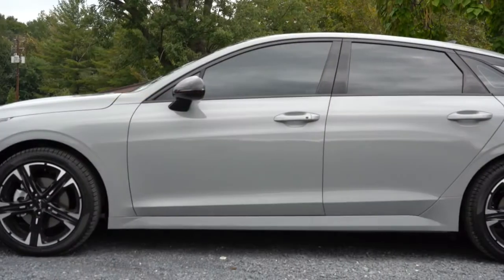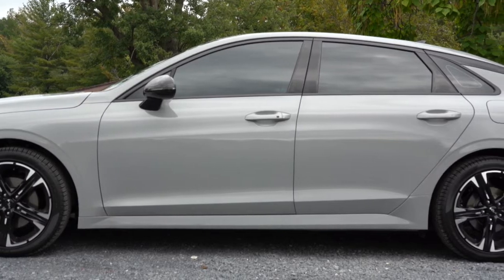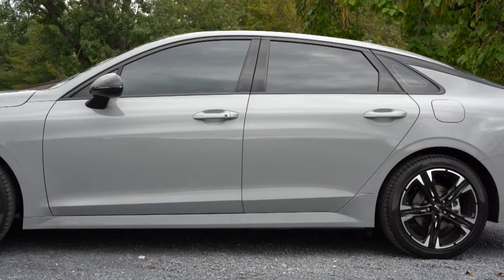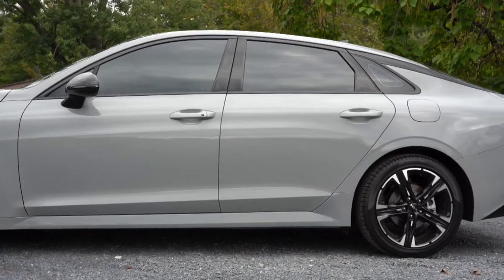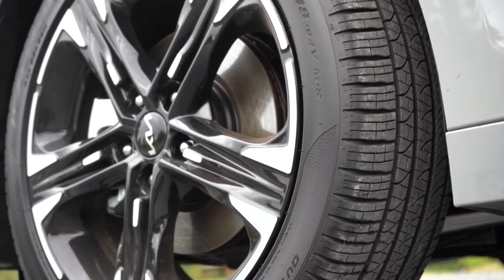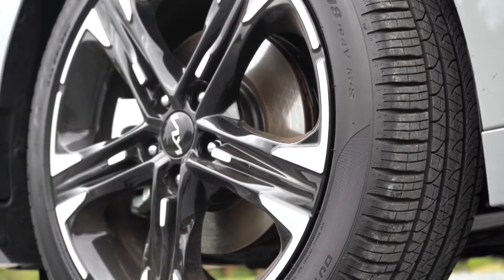But anyways, then take a look at the wheel configuration. 16-inch alloys coming with the LX and LXS front wheel drive. 18-inch gray machine finished alloys for the LXS all-wheel drive and EX, 18-inch gloss black machine finished alloys for the GT Line, and 19-inch alloys then for the GT.